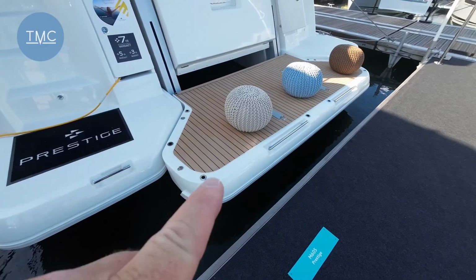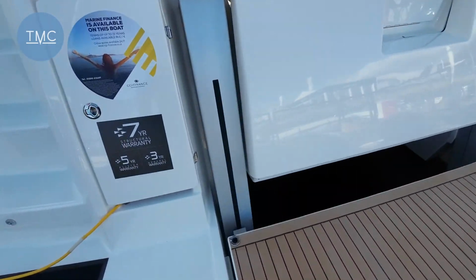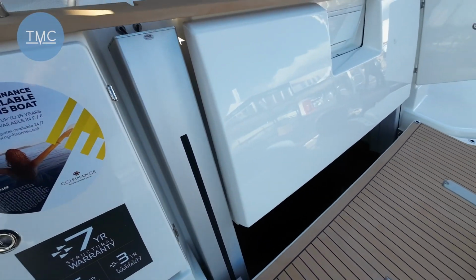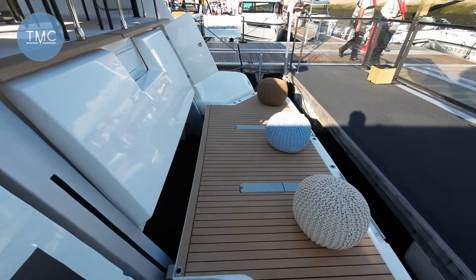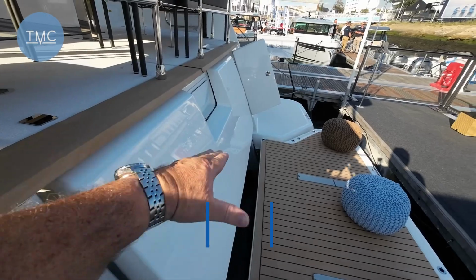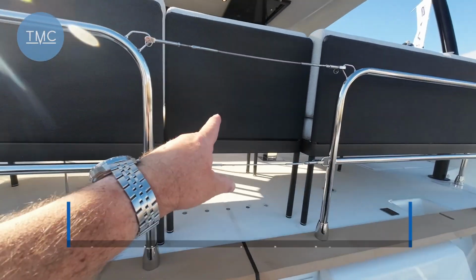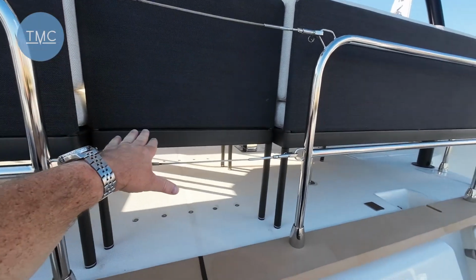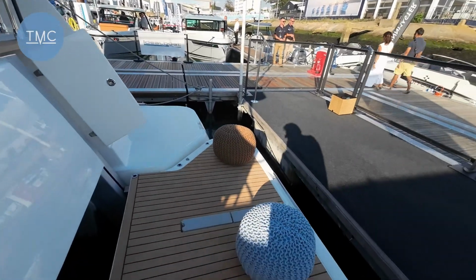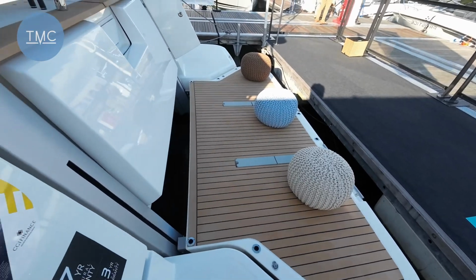This high-low platform that you can see here, if I step on board, you can see there's an extremely long sort of runner here. This whole platform will rise up and will actually become level with here, so it effectively becomes a balcony. You can then step out onto that balcony through the gap here, so these undo, that seat removes, and then you come right the way out. Not seen that on another boat. Very, very clever indeed.